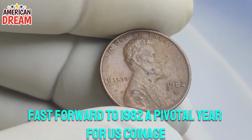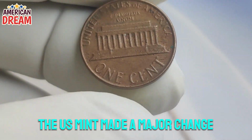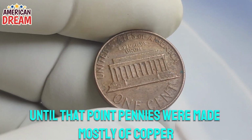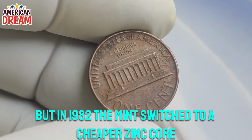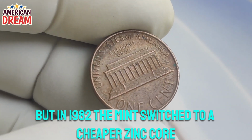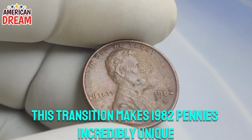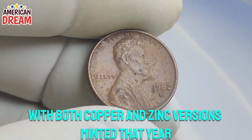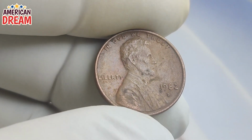Part 1. A brief history of the Lincoln cent. The Lincoln cent was first introduced in 1909 to honor the 100th anniversary of Abraham Lincoln's birth. Designed by Victor David Brenner, it replaced the Indian head cent and made history as the first U.S. coin to feature a real person's face. Over the years, the design evolved, but Lincoln's profile remained a powerful symbol of American heritage.